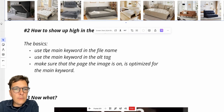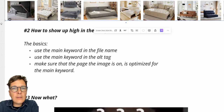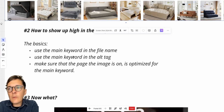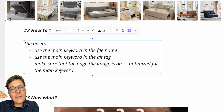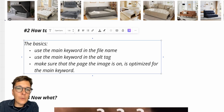The basics are three main things. First, you need to use the main keywords of the product in the file name. In this case, it's sofa beds, so you would need to use sofa beds in the file name. If right now it's something like x4571000.jpg or .bmp or whatever you have there, instead of that file name, you should turn it into sofa bed, and then you can have some alterations or additions to it.